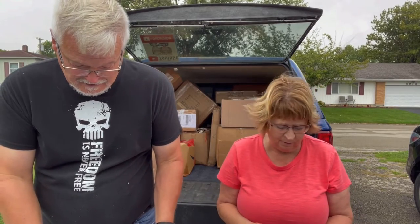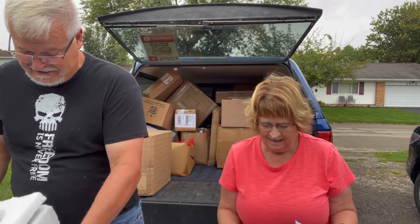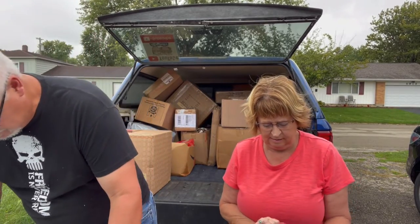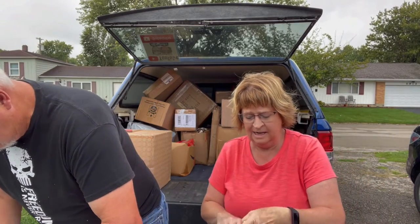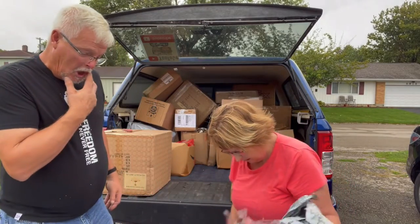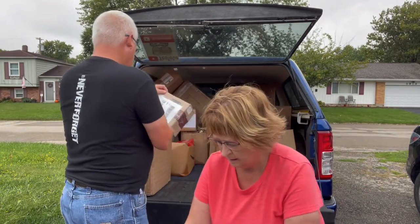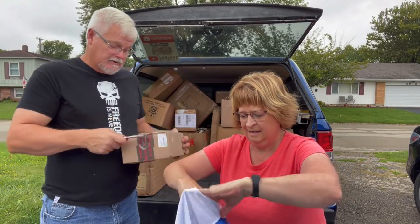Oh, foam stuff. Styrofoam is flying. Little pieces. That's a mess when it's in the house. At least we're outside. She gets mad at me when I open up. I think this is a costume, and it's not going back in here. Hey, guess what? This pallet must have all been from New Jersey.